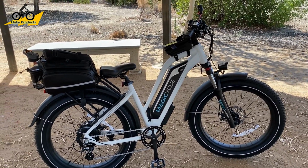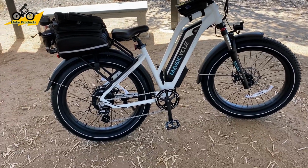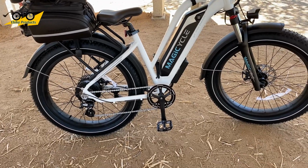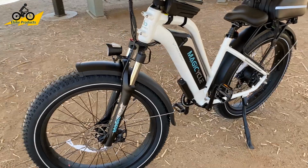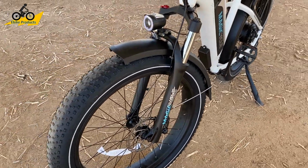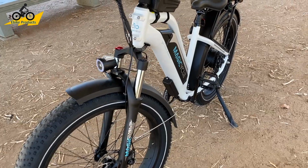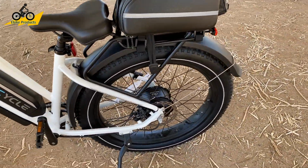This bike is, honestly, I'm gonna say a lot more powerful, especially with a 52-volt battery, and the high-end peak output that you're going to get on this bike can't be compared to that. The guy who put it together, the owner of the factory, is super experienced in building and designing so many different bikes. In fact, he's actually won awards for some of his designs.